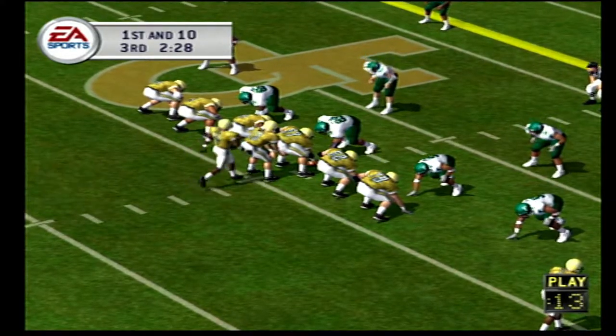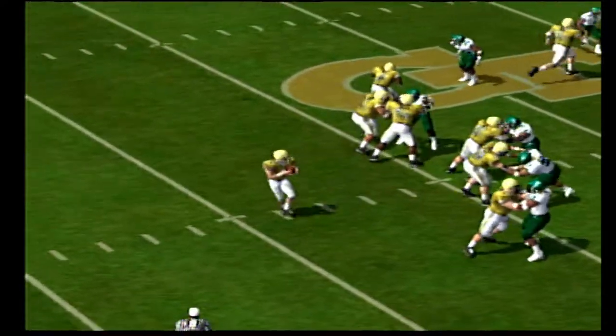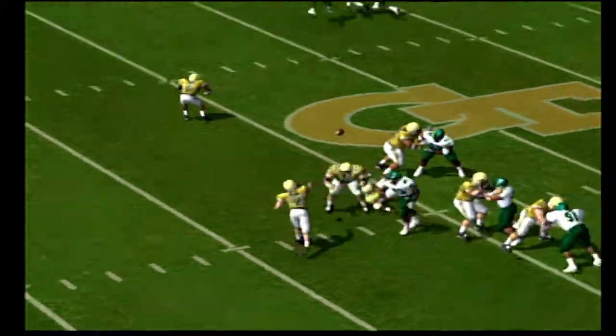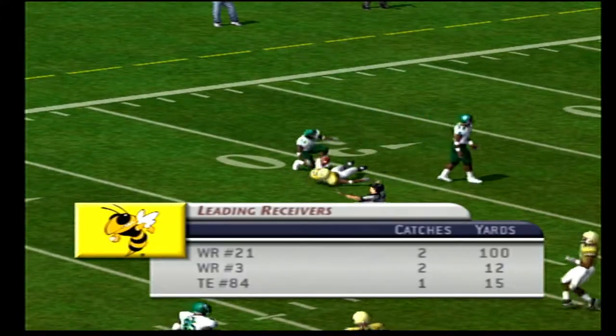The Green Wave put 4 men up front. Number 13 drops back to pass. Looking. Fires deep down the left side. Complete. Number 13 with a takedown at the 30.